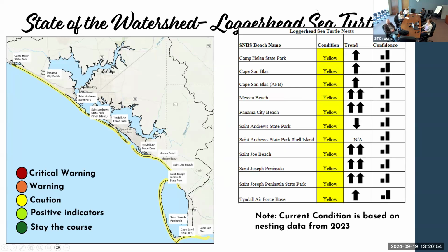The other one that we have updated to show you is our loggerhead sea turtle. This is for species of conservation concern. We worked to get all of the nesting data. This is just nesting information, and we used professional judgment to help identify what the condition would be based on the trends, or based on the current numbers of nesting from 2023. There's a little back and forth on what condition it should be, so we played more cautiously and went with yellow as caution, based on feedback from a couple of different sea turtle folks.